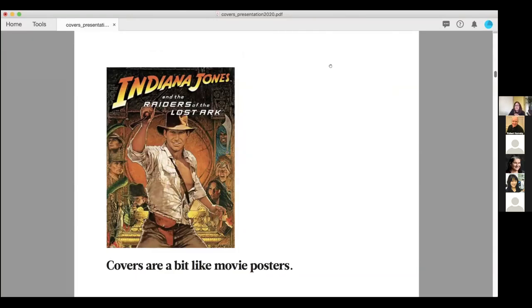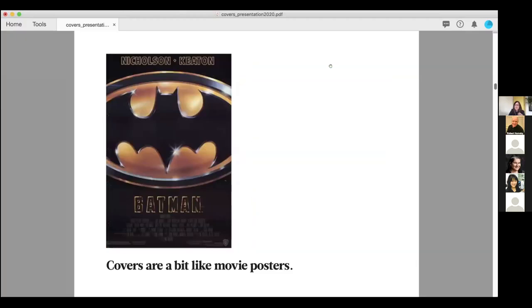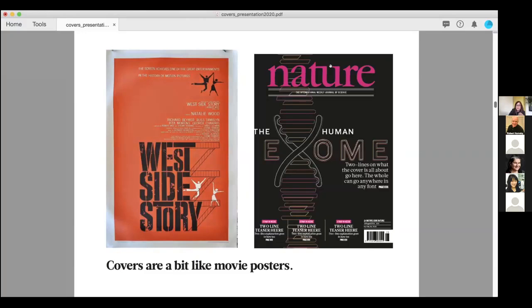So we liken our covers to have a bit of drama and a bit of action, if relevant. Or our covers can sometimes be iconic, so if we have big projects that we want to build a more iconic approach around. Also, we could use graphic devices such as typography, rather than a strict object-based approach, to create a beautiful cover.